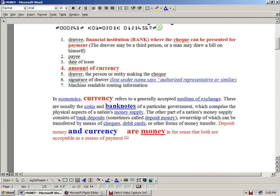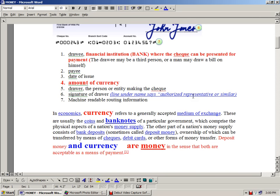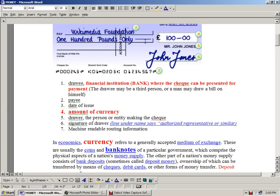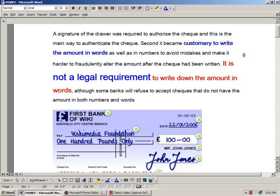Well, so this one was the currency. Box 4 is the currency. So that is the bank notes. And where you write it out then is bank deposits, deposit money. Got two different kinds of money going on here. Seems like this is a dual-use check. Seems like you could not write this part in and still be doing number 4, since it's not a legal requirement to write down the amount in words.